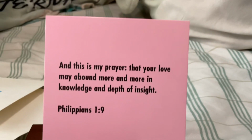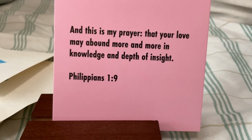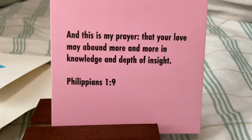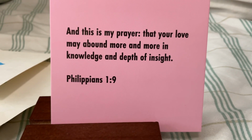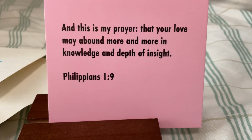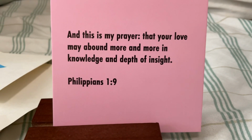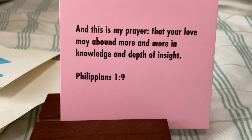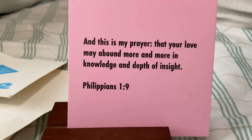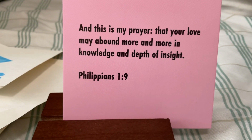So here I have our scripture for today, and this is my prayer: that your love may abound more and more in knowledge and depth and insight. So I feel like this is knowledge and depth and insight into how our brain and our emotions work and how they can affect us, how they can affect others. Because if you do this exercise, for example, anger, I said if it's expressed safely, I was kind of implying if you get angry sometimes, you are tempted to do things or lash out, and that acknowledgement of using anger safely is loving, and you have knowledge and insight to be more loving to others.